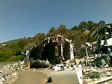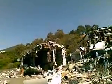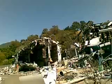Asking yourselves right now, and the answer is yes. That is an actual 747 that was bought and destroyed to create this impressive set from War of the Worlds.